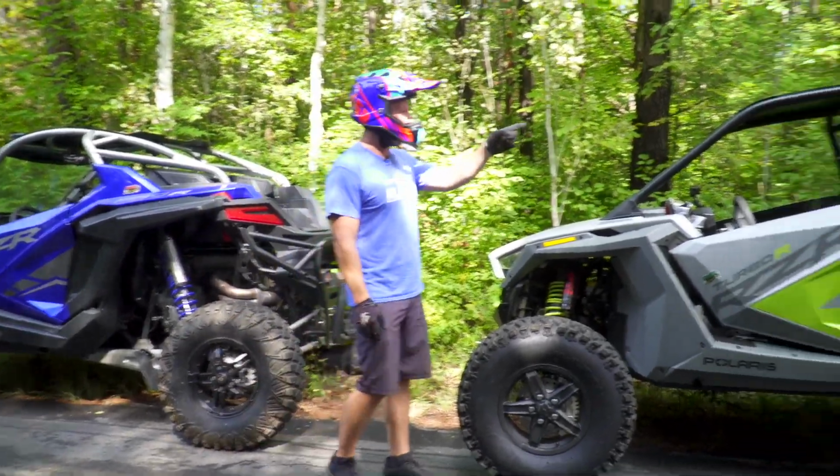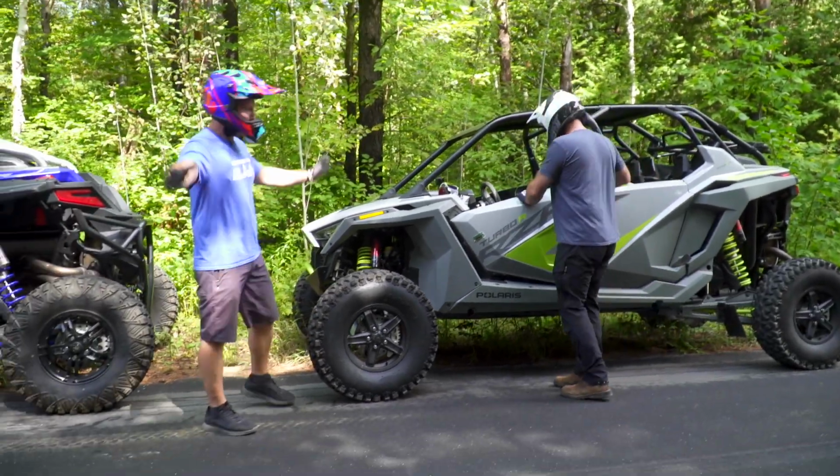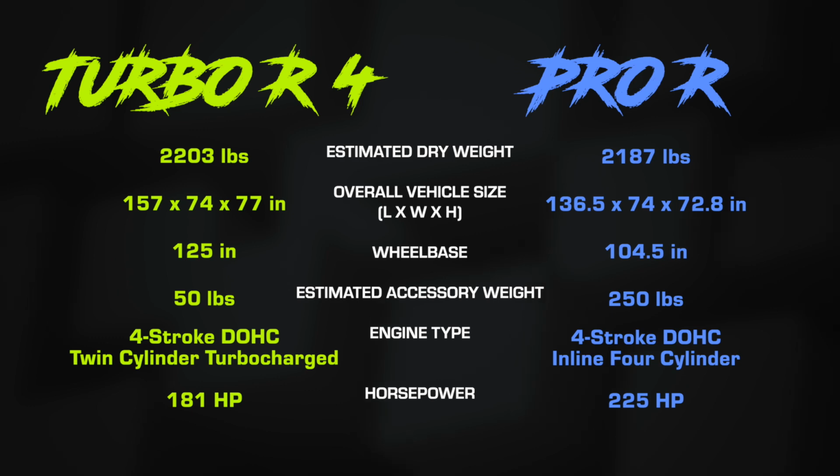I do have the rear rack on it, so the difference in weight between the two, we'll bring it up on screen like we said before. But at the end of the day, I think the turbo is really, really good. I mean, that's not bad. No. It's just I expected more. You know what I mean?